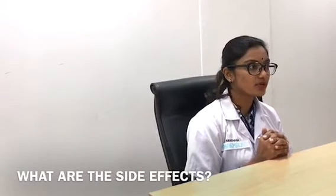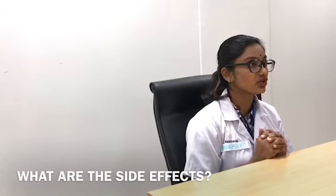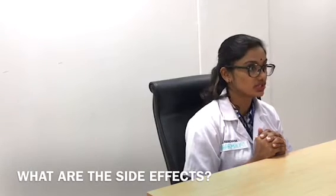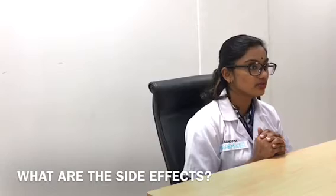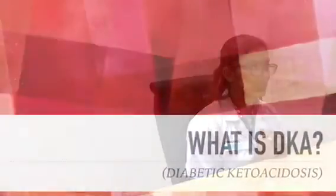So, what are the possible serious side effects? Invokana may increase your risk of lower limb amputations. Amputations may involve the toe, foot, or one or both legs.